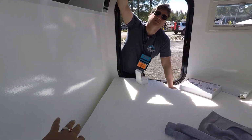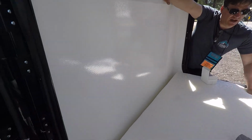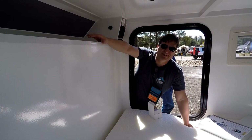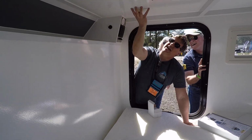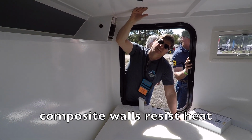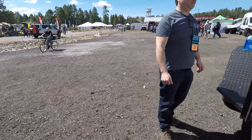Nice. Yeah. Composite skins. The interesting thing about this, when we debuted down in Pomona, it was a hot day. It was a hot weekend. It was very hot. But if you put your hand on the underside of the skin, I didn't do that, it always feels cool to the touch.